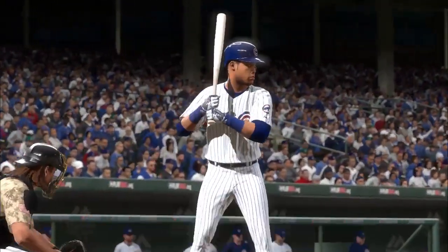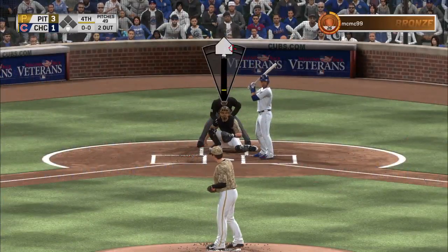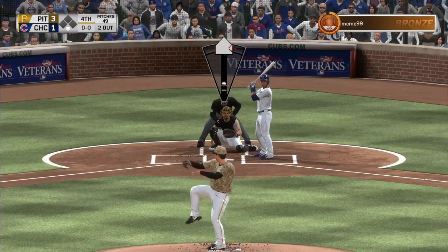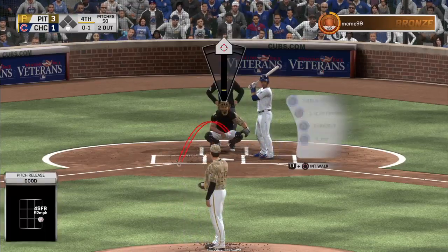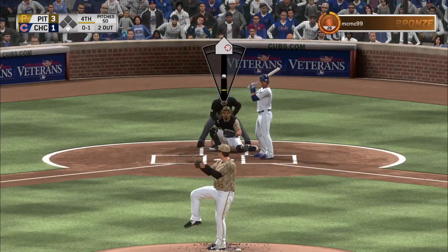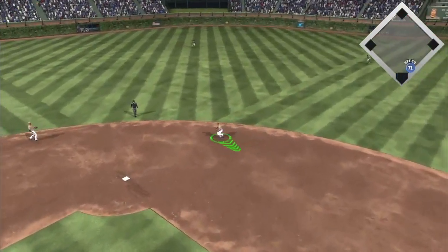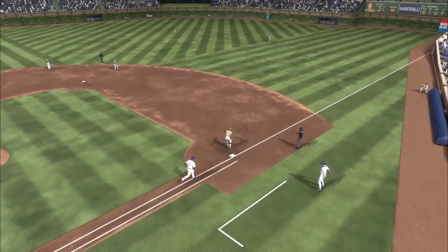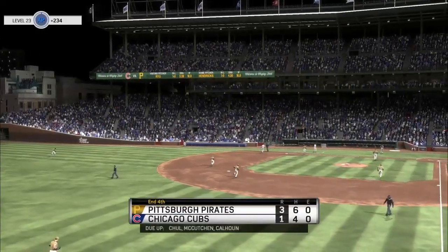So striding in, Addison Russell. 0 for 1 for him here in this one. Russell. And they go right after him on the inside corner for strike 1. The windup and the 0-1. This should end the inning as it's sent out to second. Played on the backhand. Throw on to first gets him, and the side is retired.